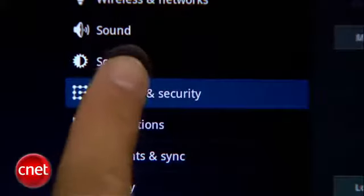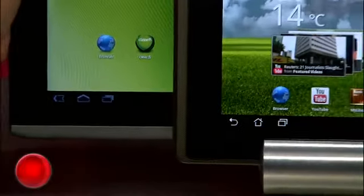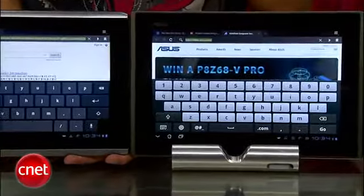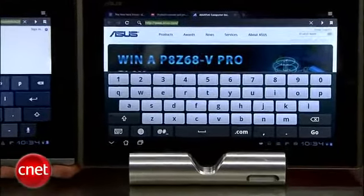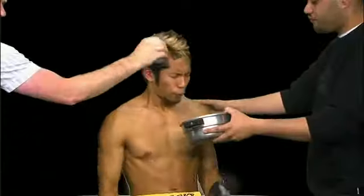It also has a built-in screenshot function, so you won't need to download any third-party app, and they've changed the navigation icons. Now, I'm not really a fan of the virtual keyboard because including numbers makes it feel more cramped, but it doesn't hurt it here. Asus takes another round, this time with a 4, and Acer gets a 3.7. So after averaging 2 rounds, the Transformer leads by 4/10 of a point.